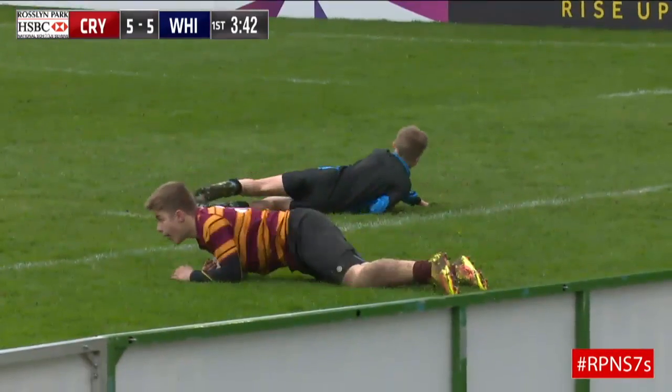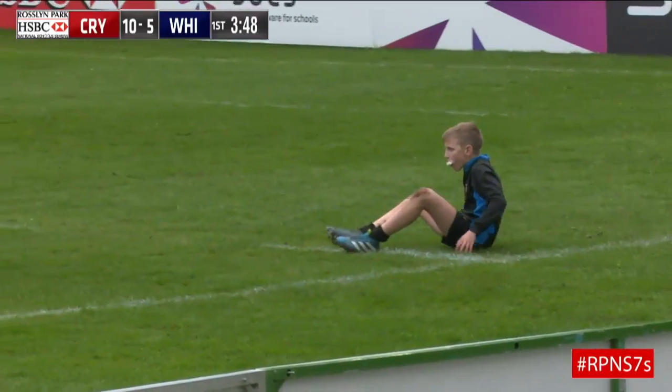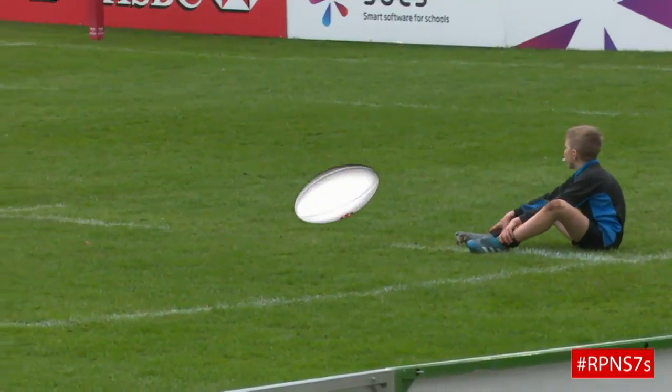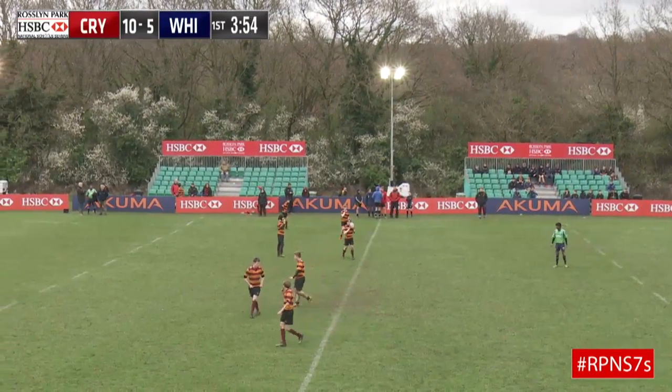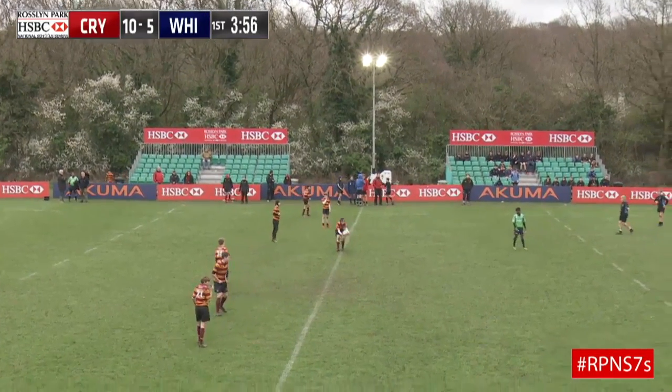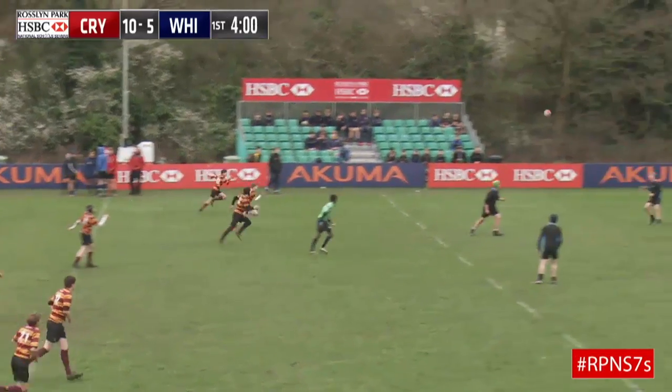It certainly does. And the Crypt taking full advantage there to get their second score. Whitchurch hand in there that just tried to stop it as the man came back from an offside position, but referee doesn't need to look too closely at that one as the Crypt get their second score. They lead by 10 points to 5, and they will restart with the dropout.